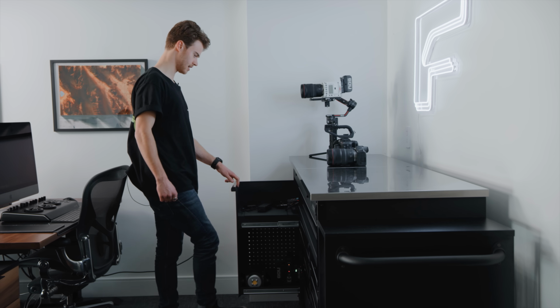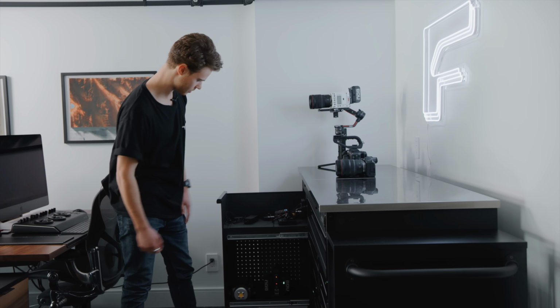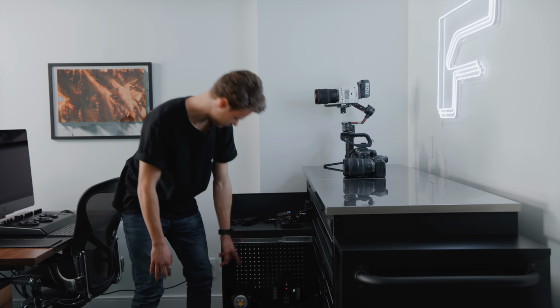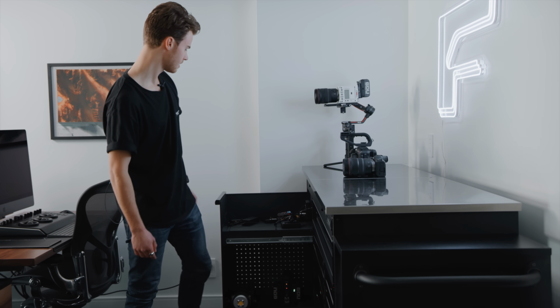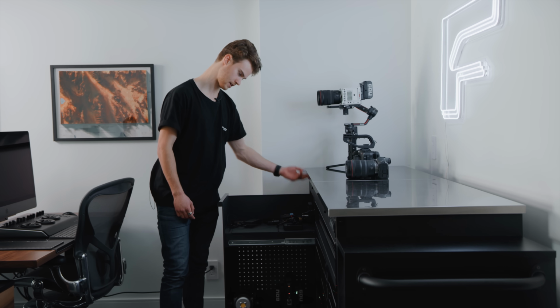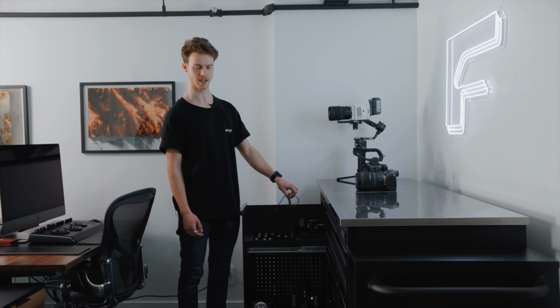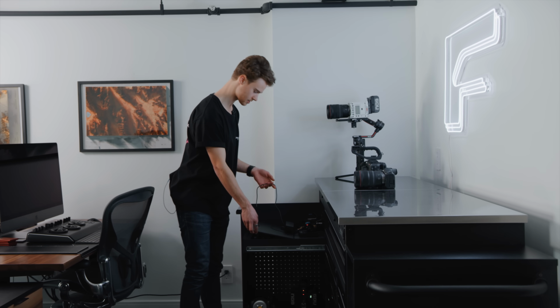Moving along to here, we are trying to use the power for here to charge all the batteries. So we've got cables routed down to here, so we've got our V-mounts for the Reds charging down there. We've got an extra light here, and then we've got our chargers for the Canon, the Sony, and anything else in here. I like to label everything because Justin likes to leave things around the office, so I make sure that if we find it, we know where the hell it goes.